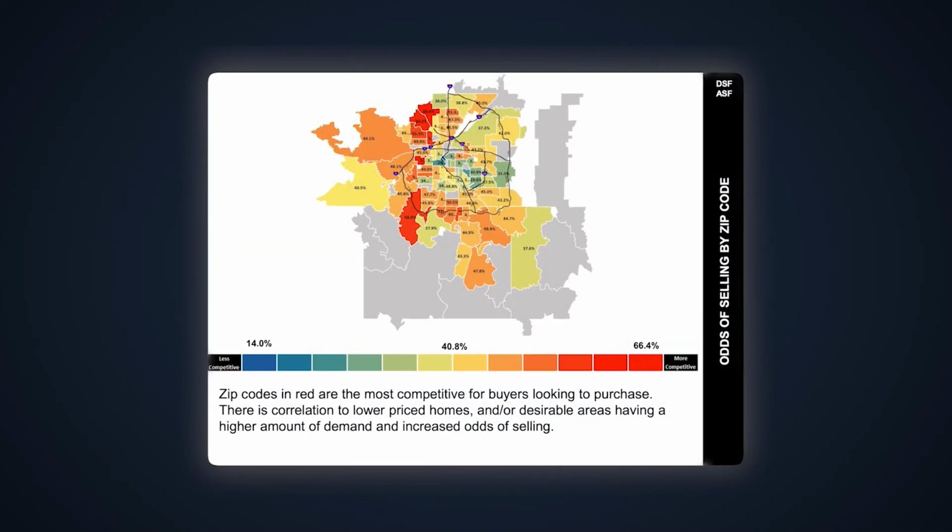I had Megan on this channel a few weeks ago. Megan is the oracle of Denver real estate stats. She works with First American Title, and we had a long-ranging discussion about the state of the real estate market right now. And we talked a lot about this map that I'm showing right now.